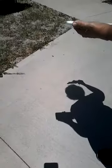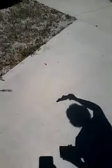Is this supposed to show on your shadow? Look at the crescent. Look at the crescent, guys. Look at the little crescent. It shows. Okay, now that's cool.